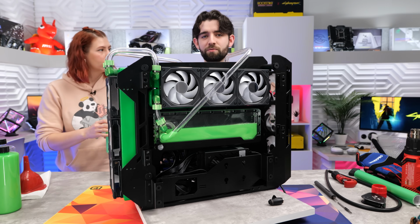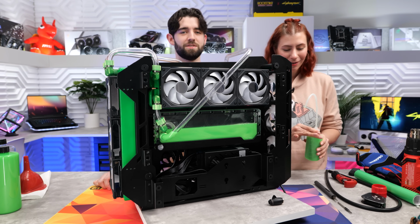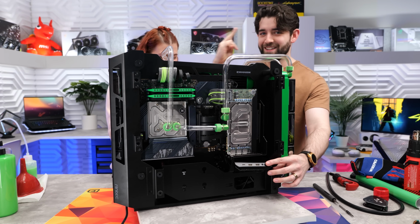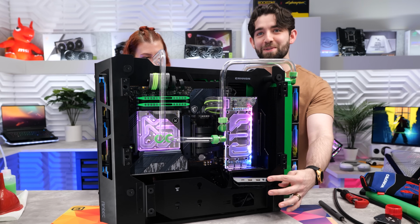Yeah, I've read a lot of bad reviews of this fluid online, of people saying, I've been using it for the past year. Is it first time to power on? Hopefully it turns on. This could go terribly wrong. 3, 2, 1. Oh, it's booted.